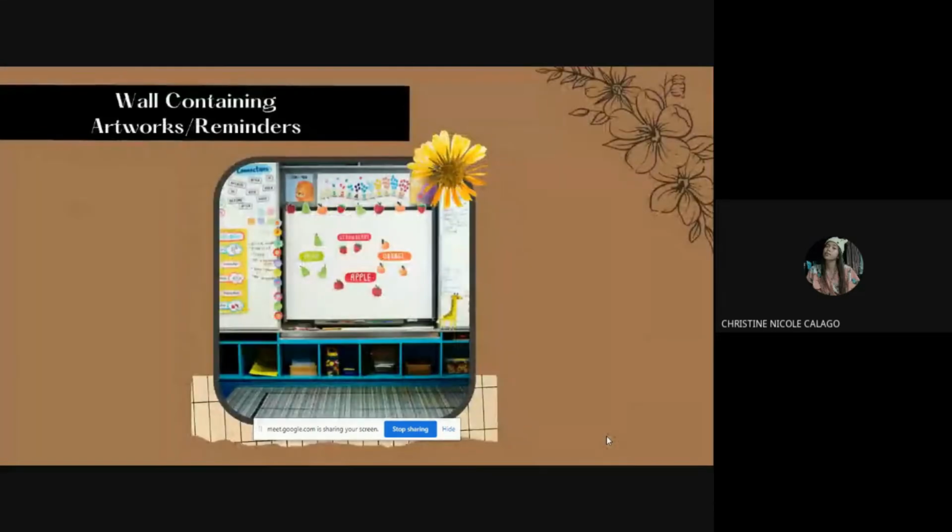So the third one is wall containing artworks and reminders. So we included this to appreciate their artworks by posting it on the walls. And reminders are also being posted on the walls.